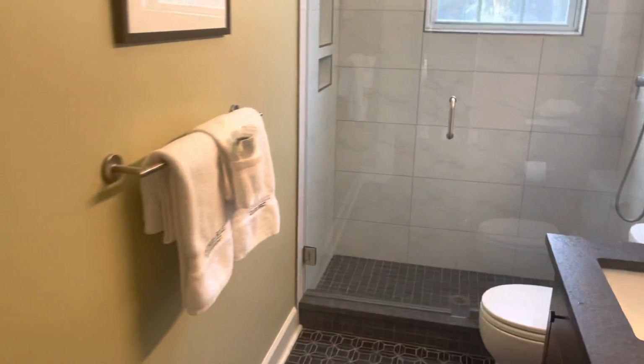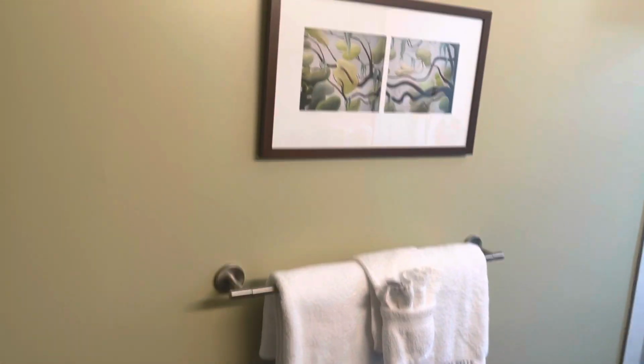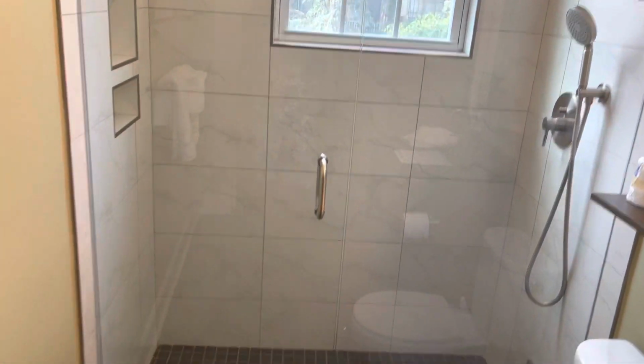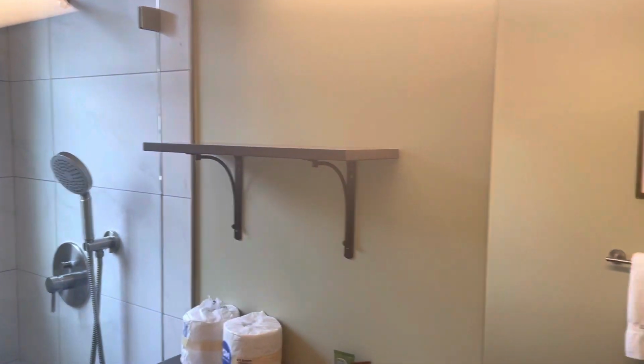This is our bathroom. This is a one bed, one bath bungalow in Savannah, Georgia. It's beautiful. Look at this beautiful picture, y'all. This is a shower. I love the shower. This is the sink right here. You see, it comes equipped with pretty much everything that you need.